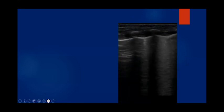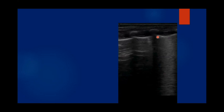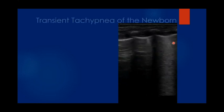This is also an interesting one. Let's look at the findings here. Here we have the pleural line. We have the bat sign, which is very clear here. And we see one intercostal space here that has a lot of B lines in comparison to other intercostal spaces. For example, here you can probably give it a score of 2, so they are coalescent. But this one has only a couple of B lines. So this is a non-homogeneous disease, a non-homogeneous image, even in one slide.